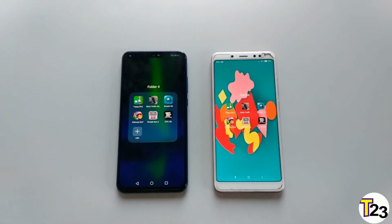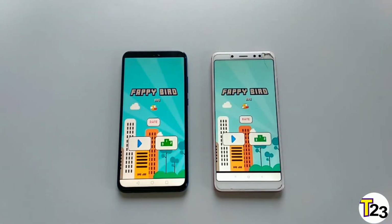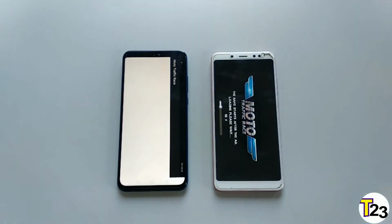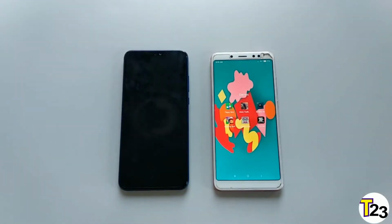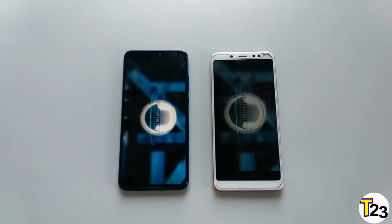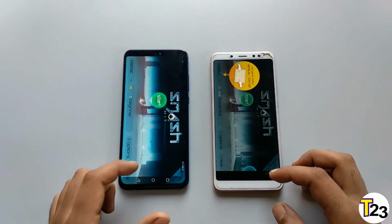So let's try by opening some games, guys. I think this will be really interesting to see. Starting with the Flappy Bird game, the Lite one. And okay, so faster on Redmi Note 5 Pro. Motor Traffic Racer. And again, looks like Redmi Note 5 Pro will end up on the winning side. Yes, Redmi Note 5 Pro first. And Smash Hit. Okay, I think that was a little bit faster on Honor 8X.